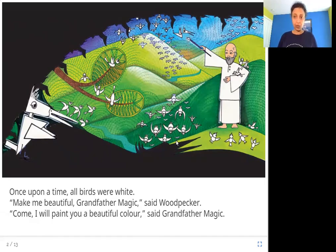So in this picture, you can see that there are a whole lot of birds and they were all white in color. This was a long time ago. So what happened? When you see birds now, are they white? No, right? They have different colors. So how did this happen?